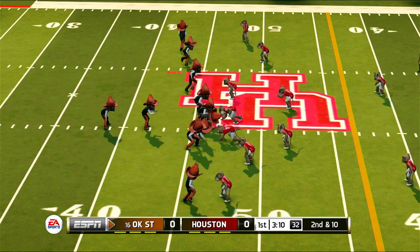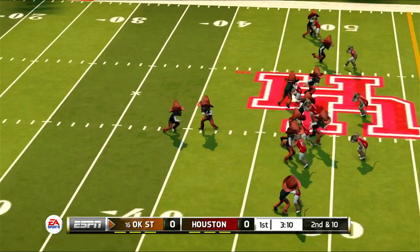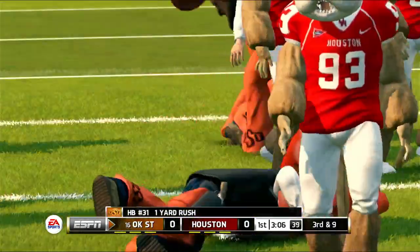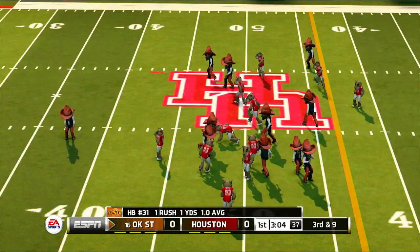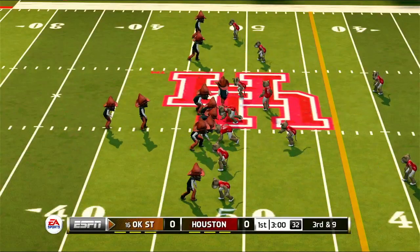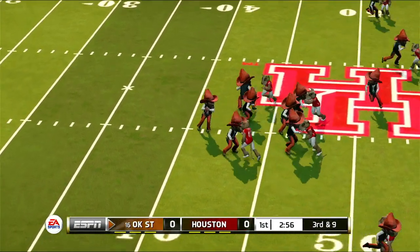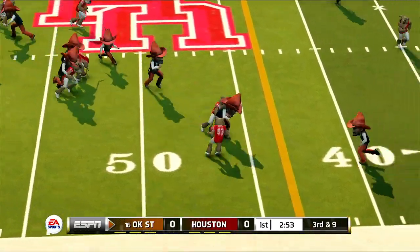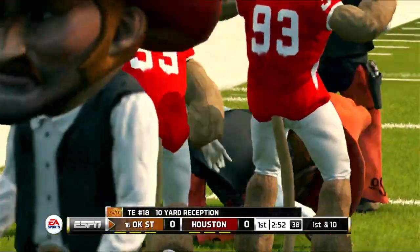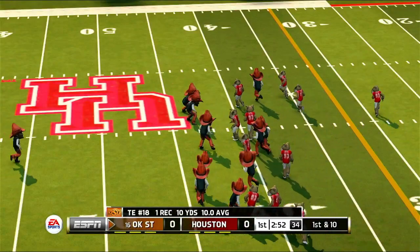From their own 46-yard line. Second down. Gets to about the 47-yard line. A 1 yard gain by the halfback. Zips it to the tight end. And he's tackled around the 42-yard line. That's a gain of 11. First down.